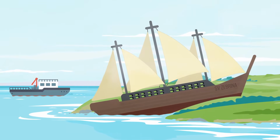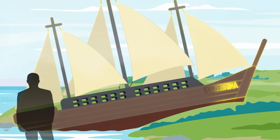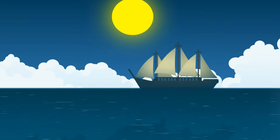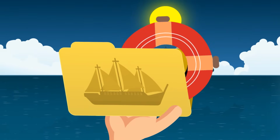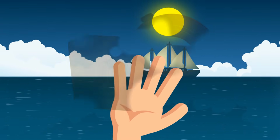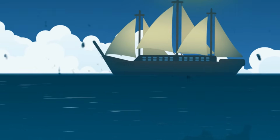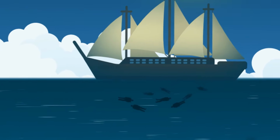Mysteriously, although the ship was perfectly intact, the entire crew of 5 and the captain were gone. There is no direct evidence or hard facts as to what really happened that day. The most convincing theory is that the crew were washed away from the deck because of an underwater explosion.